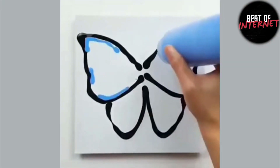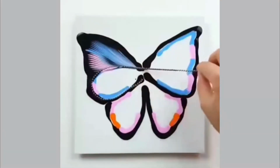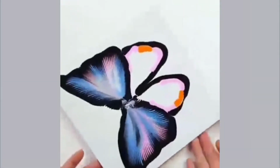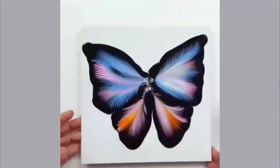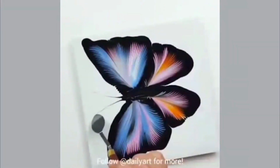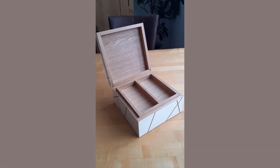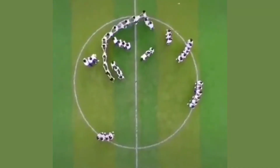This is like the most beautiful butterfly I've ever seen. Anyone in the mood for some real-life snake?